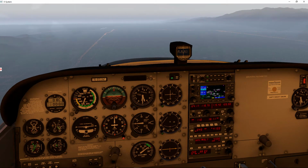Okay, so next thing we want to do is get San Gabriel Valley ready to go. Which means we're going to need their ATIS, which is 118.75. We got that in already. We will need their tower, which is 121.